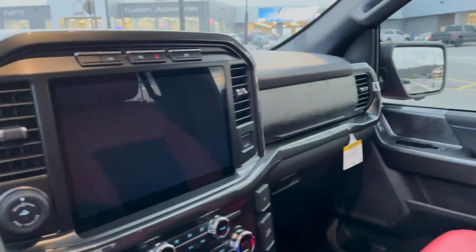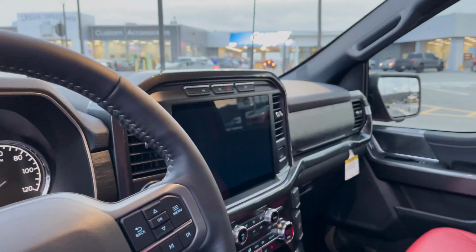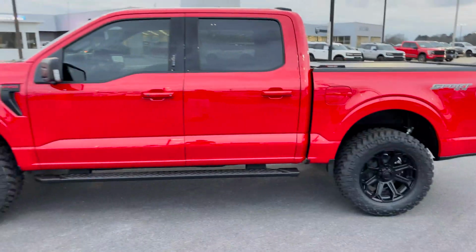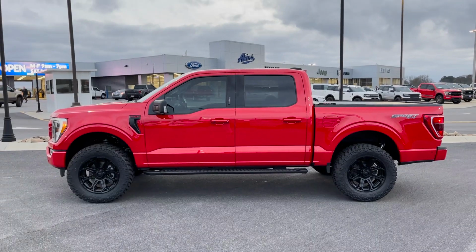Big 12-inch touchscreen, great amenities with this one here. We got adaptive cruise control, lane keep assist, just an amazing overall build. Let me know what you think. Roll and lock bed cover, Akins liner, guarantee for life, WeatherTech floor mats, the Redline Covert. Yes, y'all, let's go. Yes.